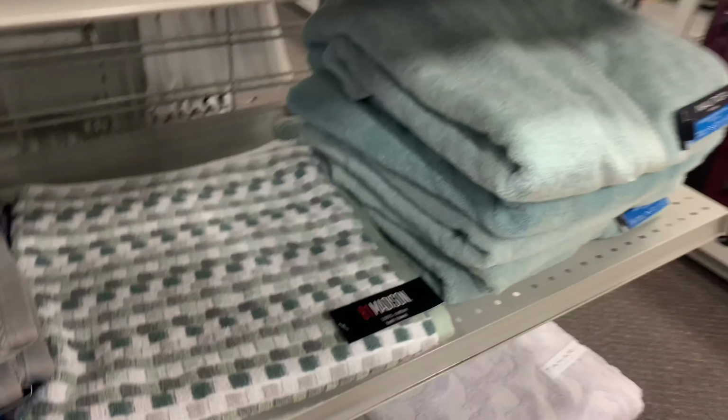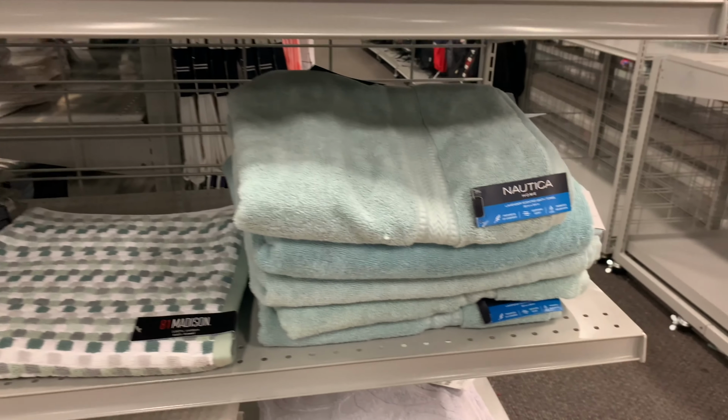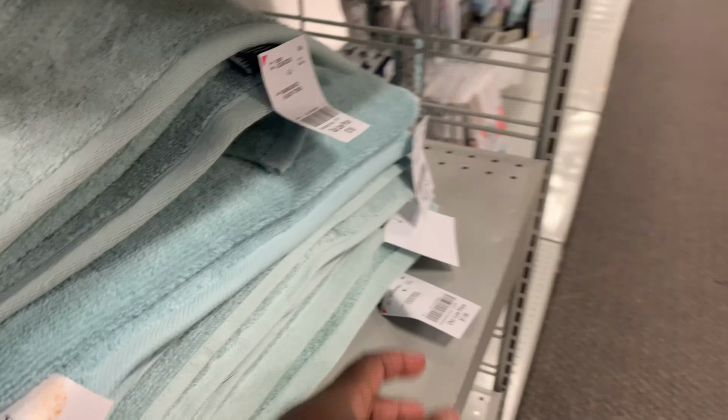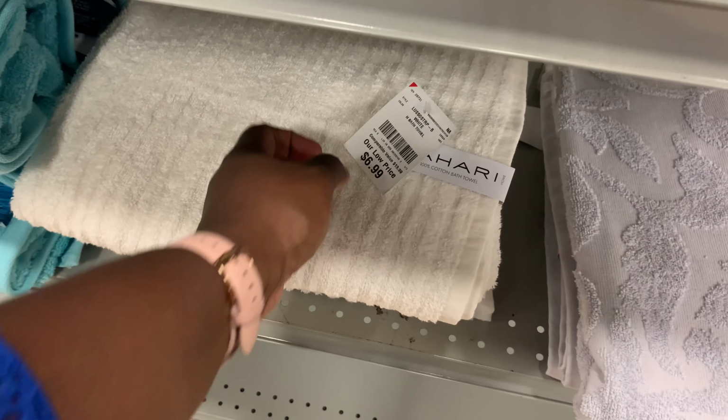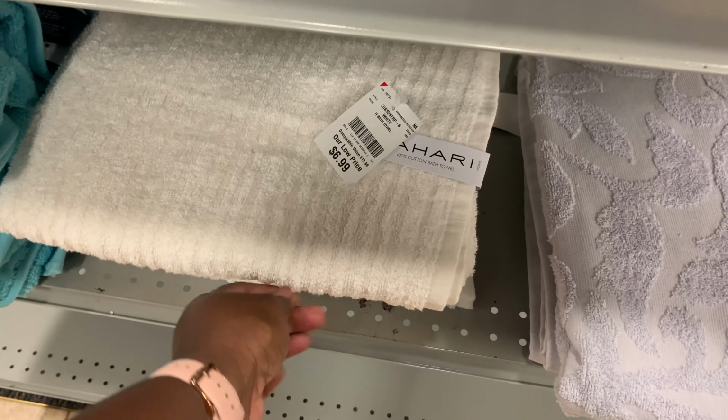They also have towels, nice brand name towels for a good price. They are $7.99. They have some down here, $6.99, the Tahari brand.